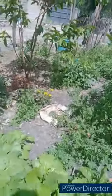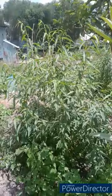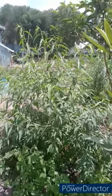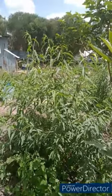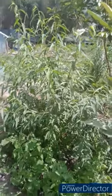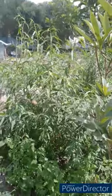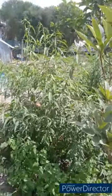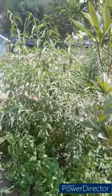And I have this tree also. It's a fruiting tree. I got it from the nursery, but I also don't know the name, except it was recommended to me by the nursery where I was buying. They said it's a good tree, and it is, because this tree is less than 6 months and the growth is quite great, and it's a very good bush to look at.